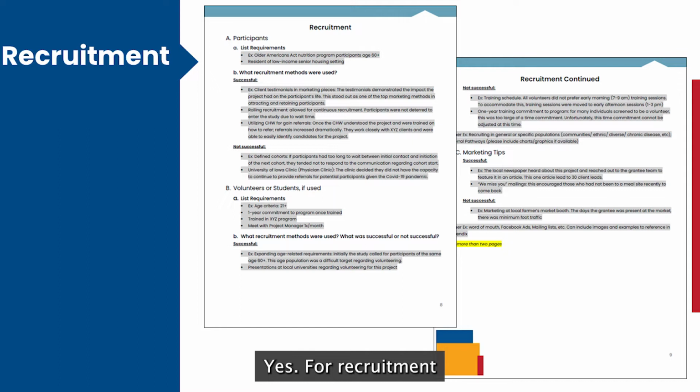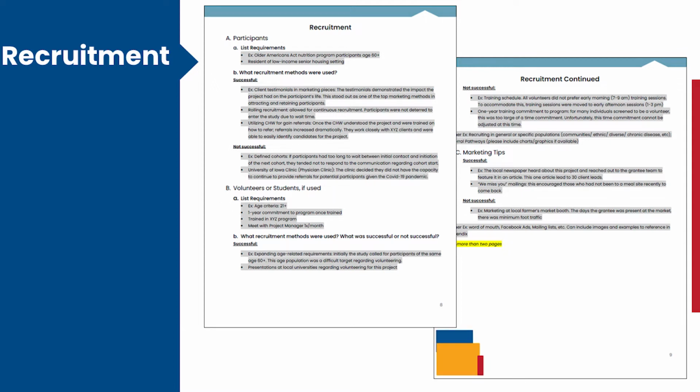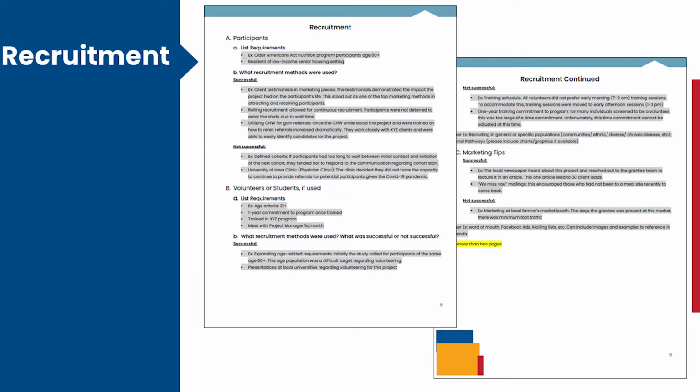Yes. For recruitment, in some of our previous sessions, we also talked about recruiting participants in the program. So would this section also cover our clients who participated in the study? Yes, that is this section. Definitely.